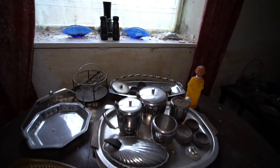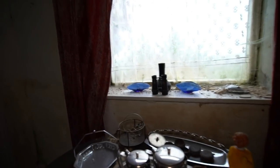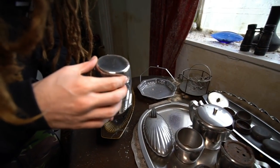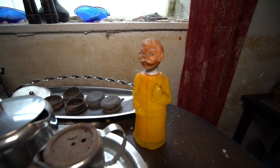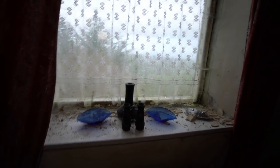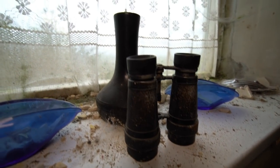I wonder if this is a real silver set. He's like stainless steel, isn't it? Stainless steel. Yeah. Look at this guy. Oh, the binoculars. Those are pretty old-fashioned. Behind that curtain, there's an old gas lamp.